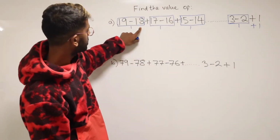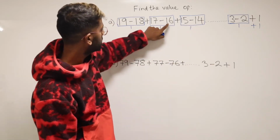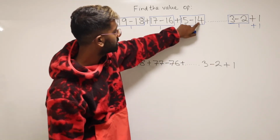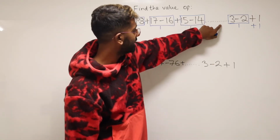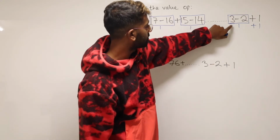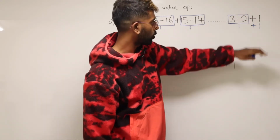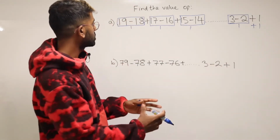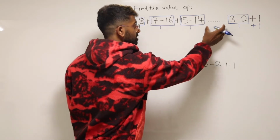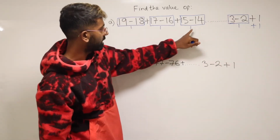Because notice that each of these pairs ends in an even number. So you've got 18, then 16, then 14. The next pair will end in 12, and then 10, and then 8, and 6, and 4, and then 2. So that's our final pairing. So that 1 is an extra little plus 1 on the end. So what we need to do is work out how many pairs of numbers there are up to this point, because that's going to tell us how many 1s there are.